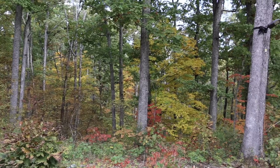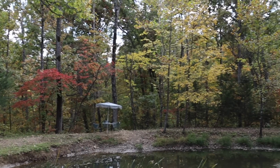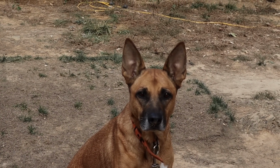I feel like we woke up and the leaves have just completely changed. I mean, just look at that around the pond. Holy cow. Look at that quality.